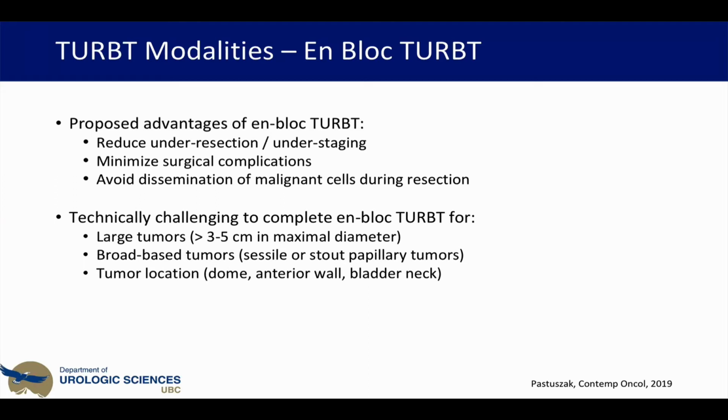Some proposed advantages here would be reduced under resection and under staging, to minimize surgical complications and to avoid dissemination of malignant cells during resection. Now, it can be technically challenging or sometimes not feasible in the setting of large tumors. Cutoffs in the literature range from 3 to 5 centimeters, simply due to difficulty extracting the tumor. Also, broad-based tumors, either sessile or stout papillary tumors, can be difficult to resect en bloc, and tumor location can be challenging, especially at the dome, anterior bladder wall, or at the bladder neck.